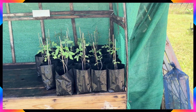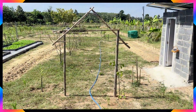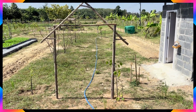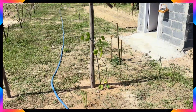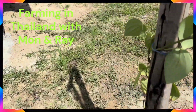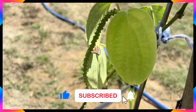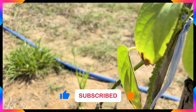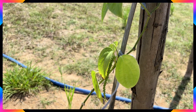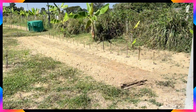Let's go down and see what's happening in the vegetable garden. Okay, so down here just knocked up a bit of wood and made a little arch for the peppercorn to start growing up. And I did see some peppercorn the other day, so there you go, you can see it. I think you can see it. That little line will turn into peppercorns as it establishes.